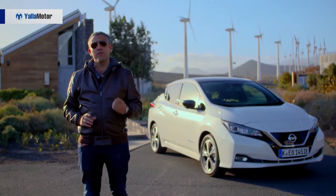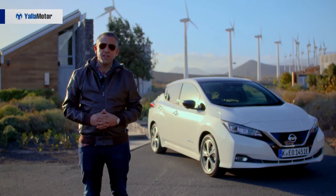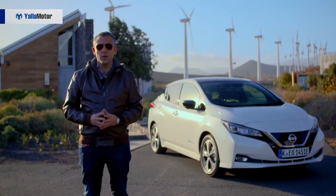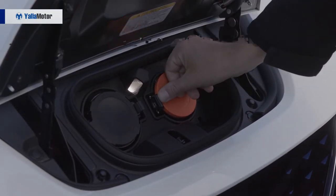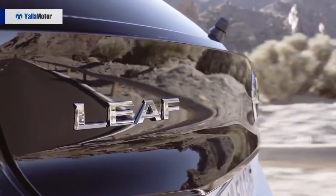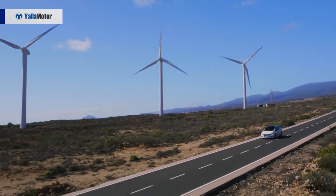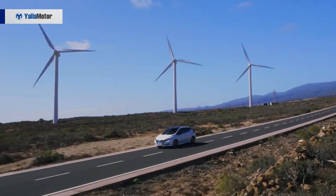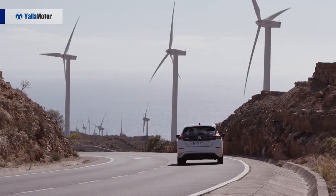When it comes to the first pillar, which is intelligent power, this second generation of Leaf comes with a better battery, which is 40 kilowatts, with a combined range of 270-ish kilometers. In addition to that, the Leaf can go from 0 to 100 kilometers in 7.9 seconds, which is quite impressive for an electric car of this size. It has 150 horsepower that can deliver 320 newton meters of torque.